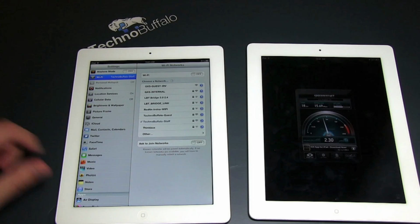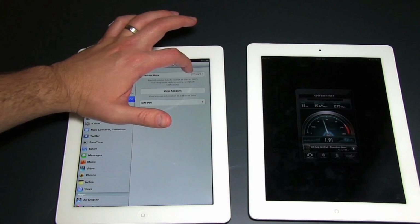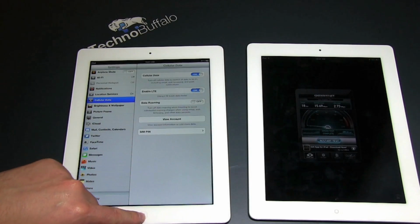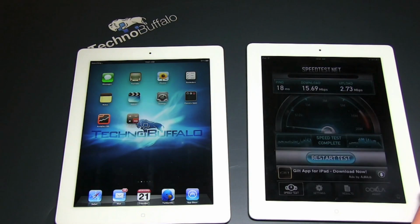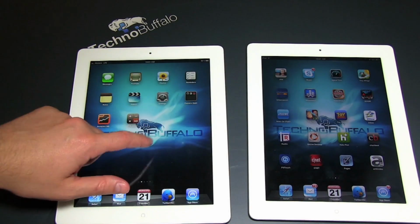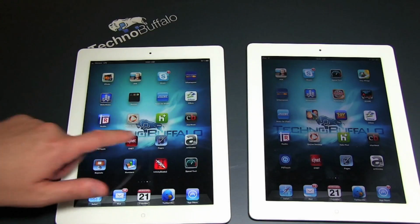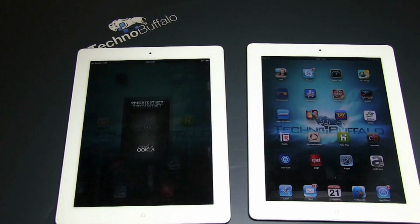So pretty nice network speeds here. Go ahead and kick on cellular data. So a decently fast Wi-Fi network here. I'll make that a little bit bigger. We're getting 15-ish down, about 2.7 up. Usually we're a little faster on the up, but that's what it's showing. So we've got Verizon LTE here. Let's run a speed test on this guy. And I saw my speed test app somewhere. There it is. And see what we're getting.